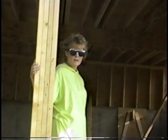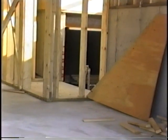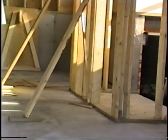Shut this off for a few minutes. Okay, they have the lights on now. Okay, this is our two-car garage. A lot of sawdust and garbage in here. Come in. Watch your step.